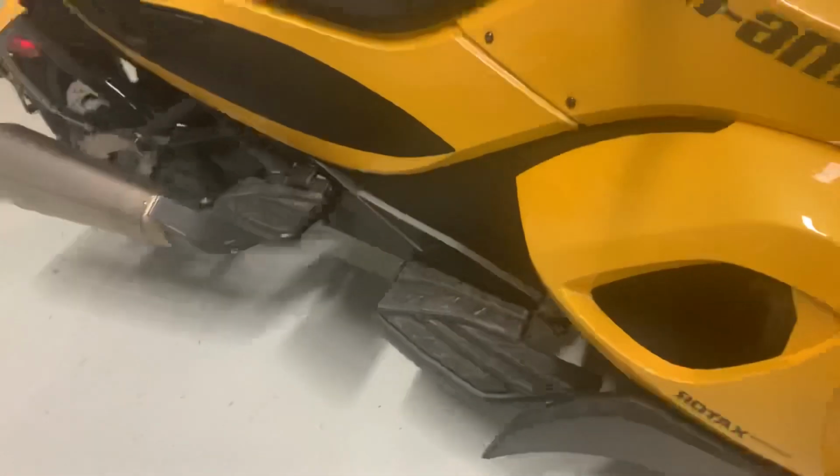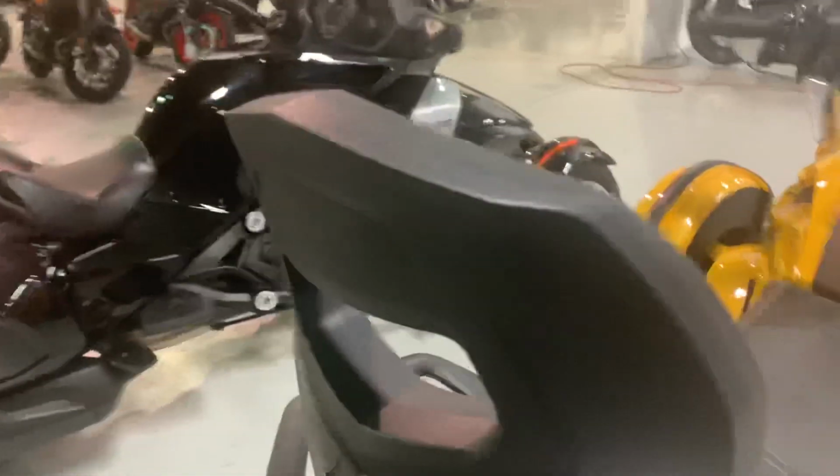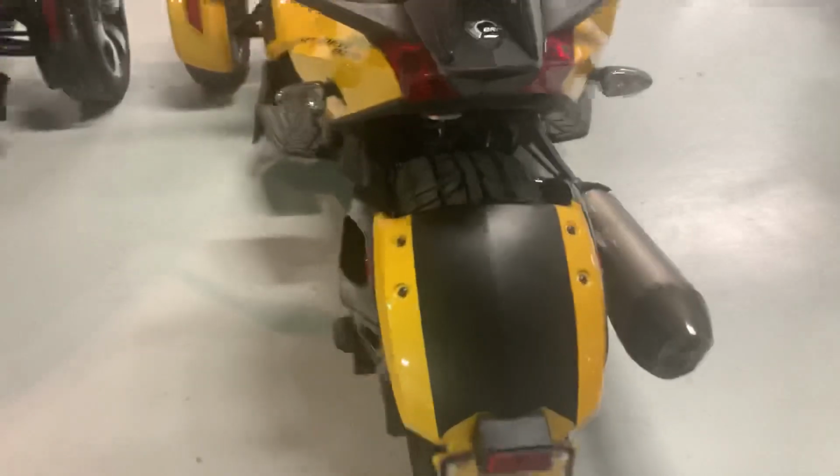Very nice gunmetal rims. Tires are like brand new because the mileage is absolutely low. And it has the acrylic exhaust with the carbon tip and carbon heat shield on it too. The backrest comes with it. There's the rear tire. So the bike is nice.